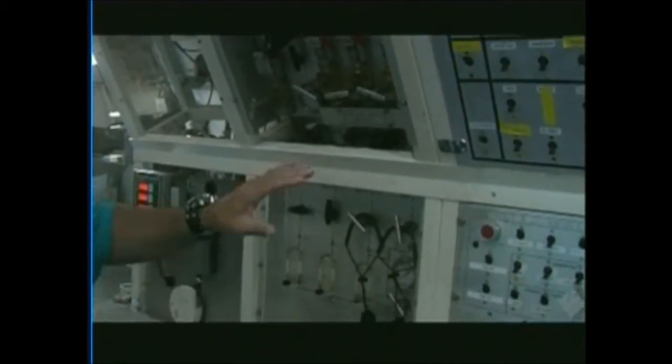Now I'm standing pretty much in the main living space of the Aquarius habitat, and that's known as the main lock. Much like the entry lock, you look over here and we have our air and oxygen panels, electrical panels, and then we also monitor the atmosphere in here as well.